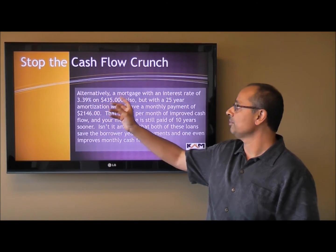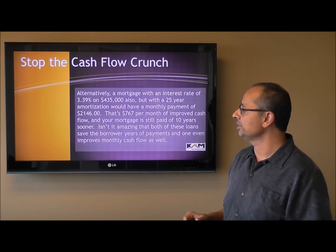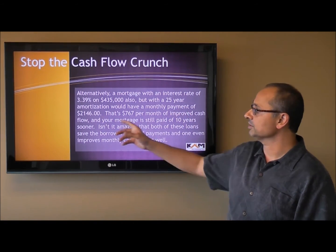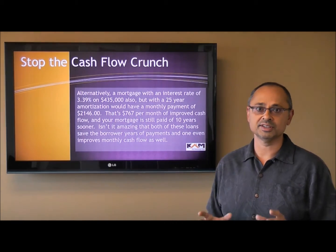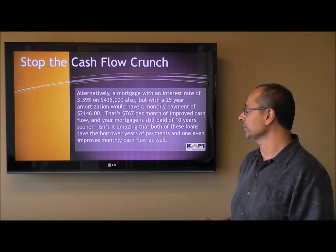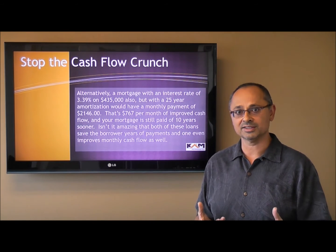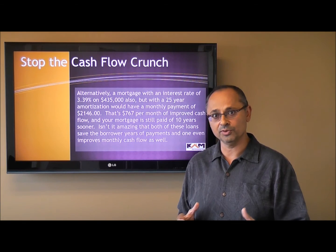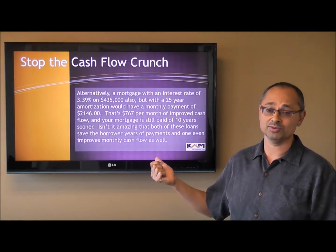Well, alternatively, a mortgage with an interest rate of 3.39% on $439,000, but with a 25-year amortization, had monthly payments of $2,146. That saved these folks $767 per month and still took 10 years off the mortgage. Now, isn't that amazing? When you look at what you can do by refinancing, looking at your options, what we've done is we've improved the cash flow, we've reduced the number of years. Imagine making 10 less years of mortgage payments.